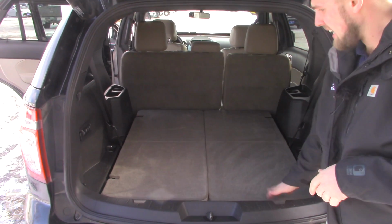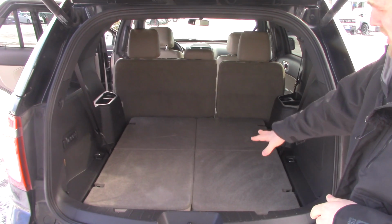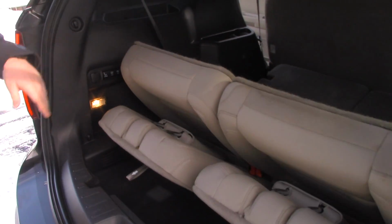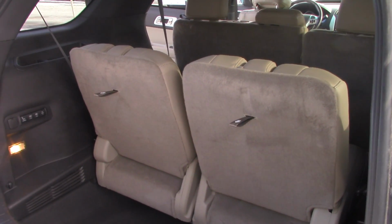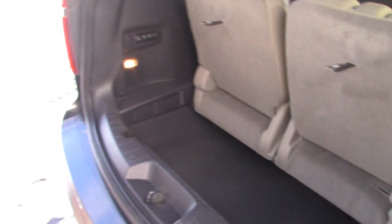Now the seats hide in here. So if you do need the extra storage space, you do have plenty of storage here. They lay down nice and flat. But it is all powered, so you can just hit the button here. The seats are going to flop right up for you. So that way if you do need the extra room for passengers, you have plenty of extra room, and then you still have plenty of storage in here as well.